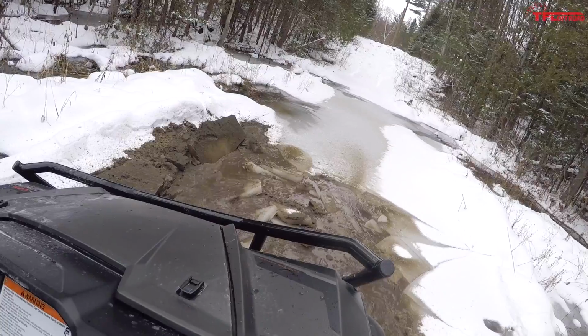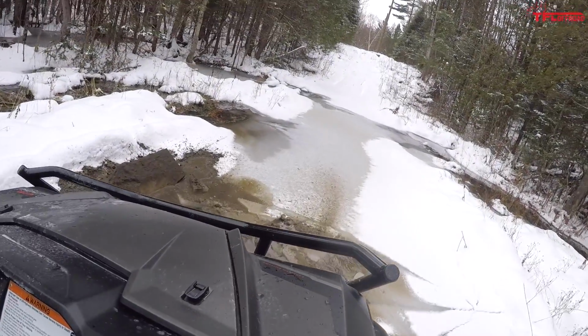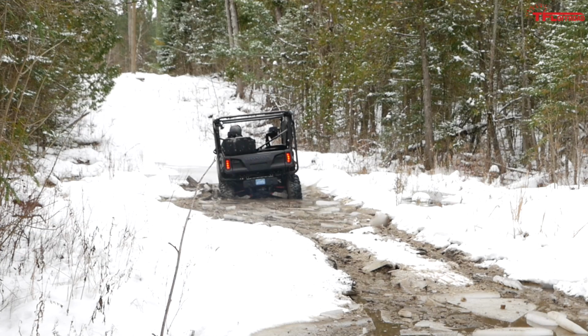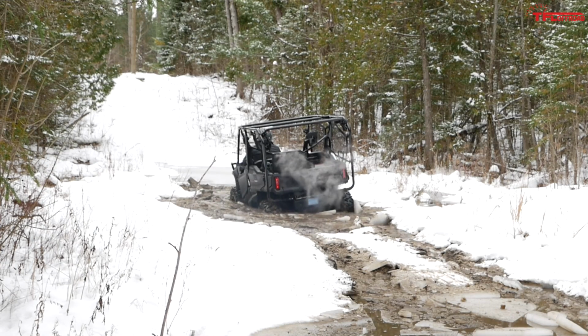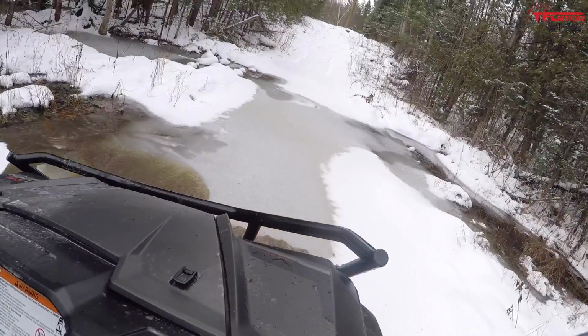It's got lots of grip, lots of traction. We're just struggling with the ice. I got her in low now. I'm gonna see if I can't move over a little bit. She's digging. Okay, she's digging. We still haven't come close to getting stuck yet. The grip is quite good. I just can't get through this ice. It's really thick.